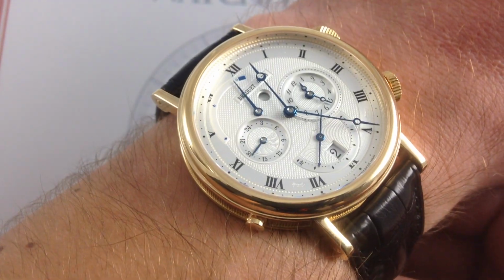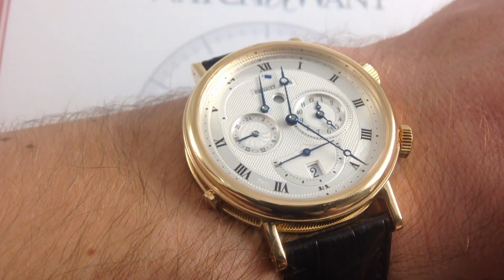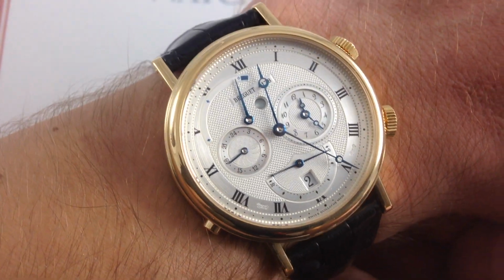So everything that's great about the Lemania Reveil GMT is present in the Reveil du Tsar with a distinctly Breguet take on fashion, style, and heritage.